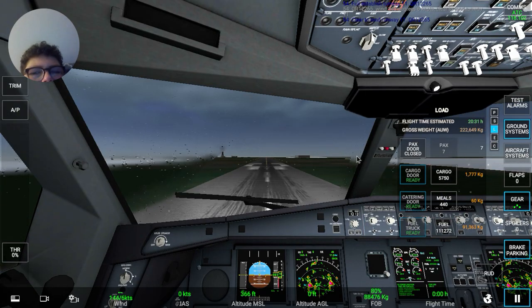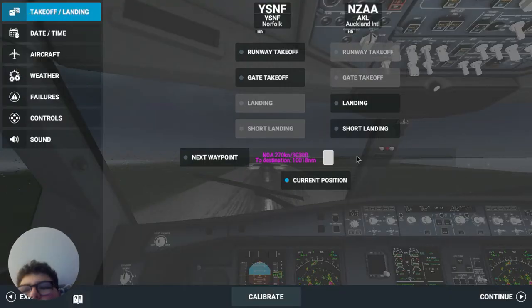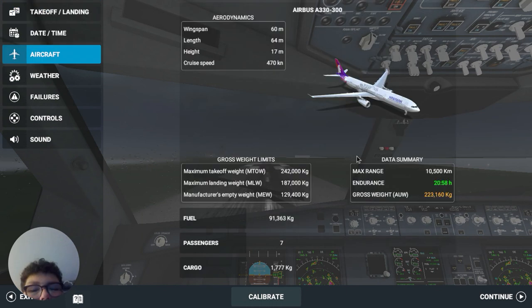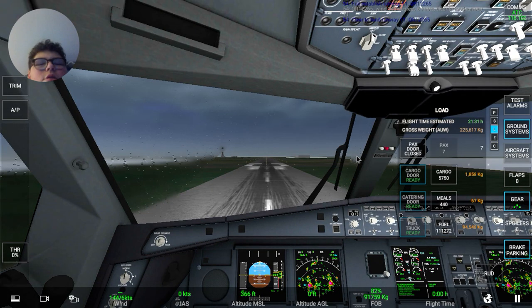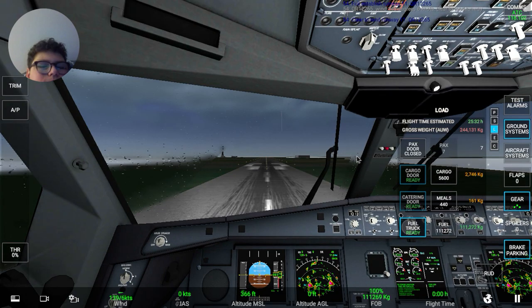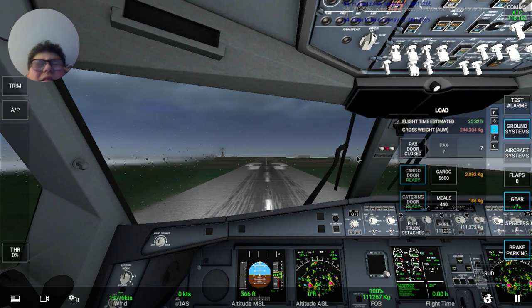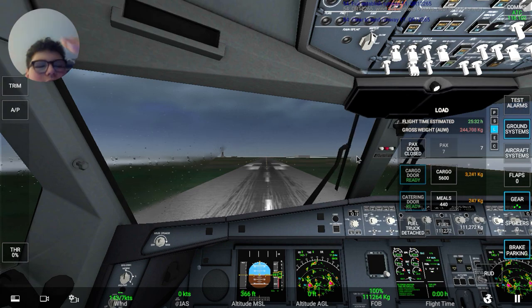Then, now, for the go down here. For this specific aircraft, the maximum takeoff weight is 242,000. So I could probably load in. Okay, maybe not load in that much cargo, but it should be able to at least take off if it's just like 200,000 over the thing. So yeah.